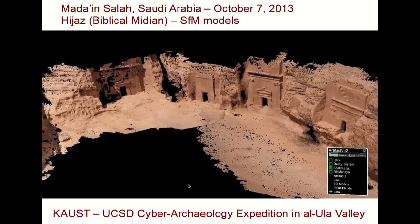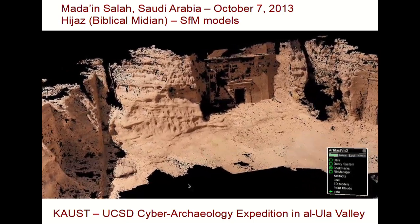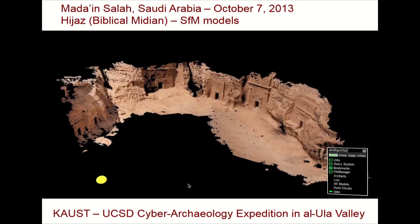Let's see if I'm smart enough to make this run. Boom. Go. Aw. Space. This is a 3D model of the site itself. What am I doing wrong?